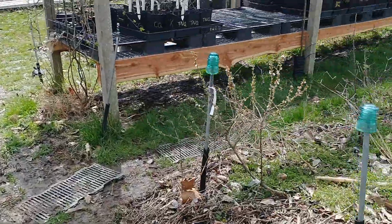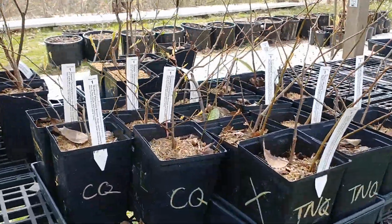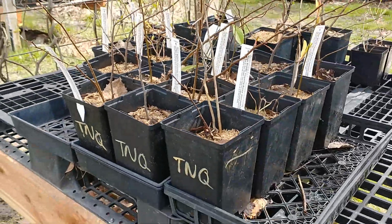Let's go down here to... Okay, here are the flowering quince. That's more of an ornamental than an edible, but they are edible.